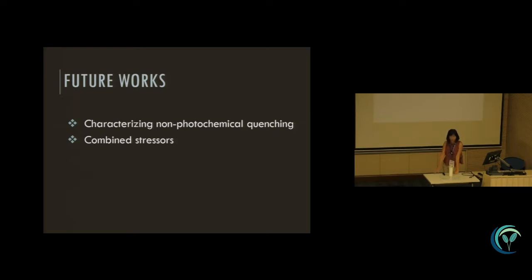Also, to properly answer ecophysiological questions, it's inevitable to consider combined stress, particularly in the upper intertidal areas, where desiccation, high light, and high temperature could co-occur. So that would be our next step as well.